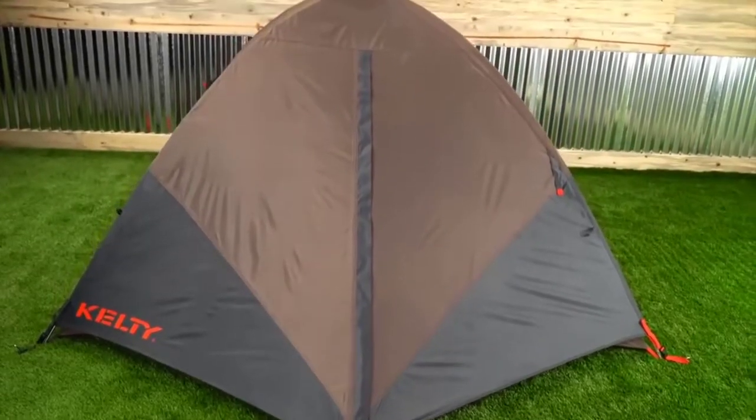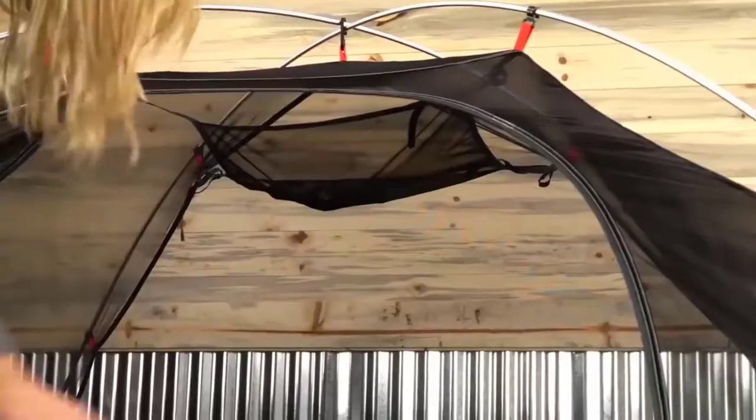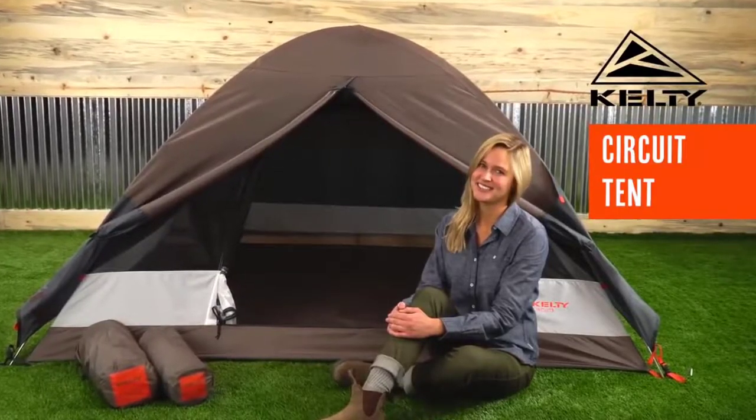The Circuit's proven and reliable architecture is quiet and stable in the wind. Through the Big D door, you'll find a gear loft and stash pockets to help keep your tent organized. For a stress-free setup and a great night's sleep on your next outdoor escape, grab the Circuit and go find that picture-perfect campsite.